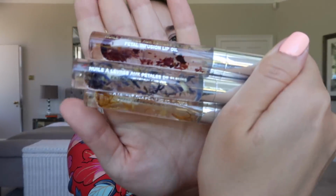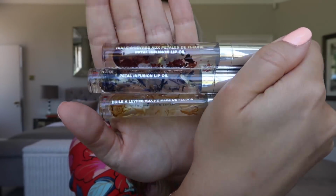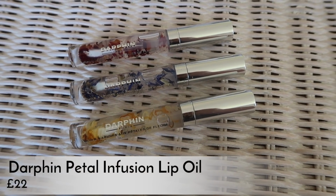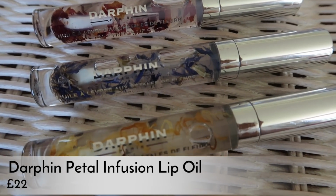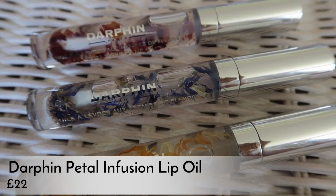There's 3 of them and they look like this. As you guys can see, they have flower petals in the tubes. They're like a clear gloss but with an oil texture, so they're really moisturising. There's 3 different scents. There's the cornflower one, I can't remember the names of the other ones, but the blue is definitely cornflower, and then there are 2 different types of flower, and they've all got different scents as well. They're natural scents. They've got lots of natural moisturising ingredients in them that are just really beautiful and really nice on the lip.